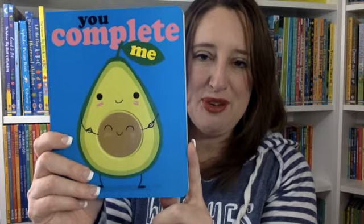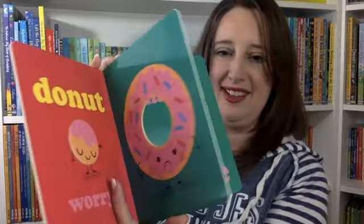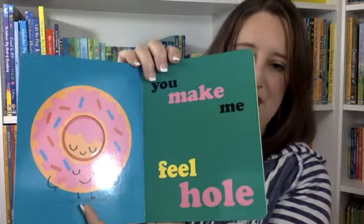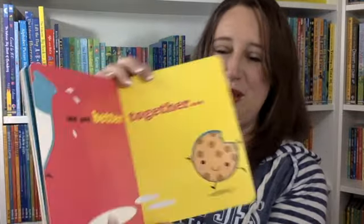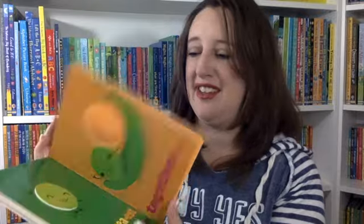Next up, we have You Complete Me. This one is absolutely adorable. Donut worry, you make me feel whole. So you go throughout the book and it shows the things that should be paired together. This would be a really fun one to read with your child and then spend some time coming up with pairs of your own.